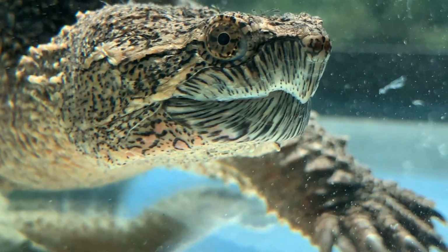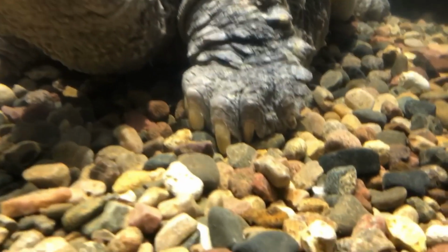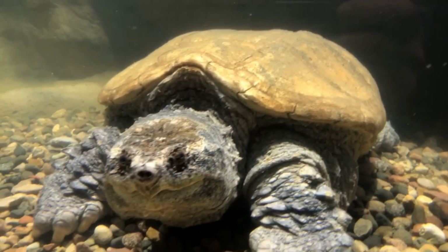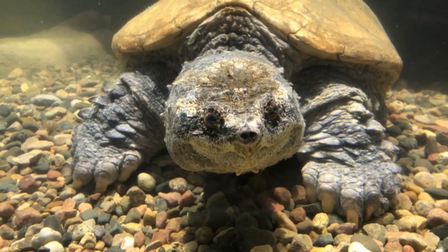Frank is only about 3 years old, but turtles are known to live for a long time, up to 50 years or more. In Nebraska, a fisherman caught this common snapping turtle out of the Missouri River. They call him Big Snap Daddy, and he is estimated to be 90 years old and about 90 pounds. You can check him out at the River NRD Education Center.